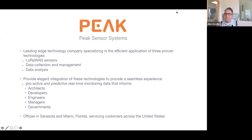We often like to think of our services for customers as revolving around integrating these three areas very tightly. So it was a really beautiful fit when we began looking to partner with Move Solutions, because they actually did all of those things that we were already doing for existing customers as well. This seamless experience, this very elegant set of tools, not only allows for proactive monitoring, but also now predictive real-time monitoring of assets. We're providing this information in a seamless platform to architects, developers, engineers, managers, and government officials. Our offices are in Sarasota, as well as in Miami now, and we're servicing customers across the US.